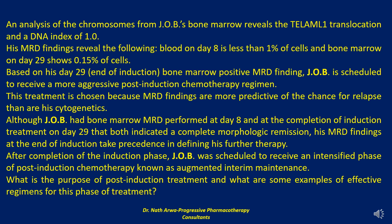Another trial comparing either longer duration or more intensive post-induction regimens for children with high-risk acute lymphocytic leukemia found that a higher intensity treatment regimen improved outcome, whereas the longer duration regimen did not. In this study, the higher intensity post-induction treatment was made up of greater use of PEG asparaginase, vincristine, and escalating dose methotrexate.